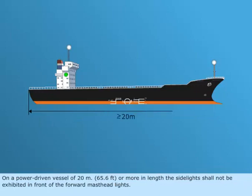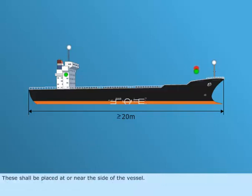On a power-driven vessel of 20 meters, 65.6 feet, or more in length, the side lights shall not be exhibited in front of the forward masthead lights. These shall be placed at or near the side of the vessel.